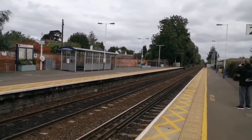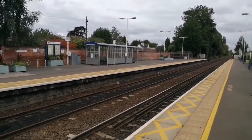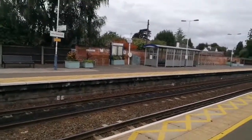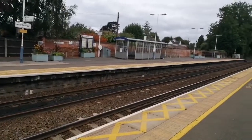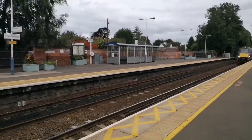Passing through now is an East Midlands Railway service from Nottingham to London St Pancras. Oh wow! 22011.